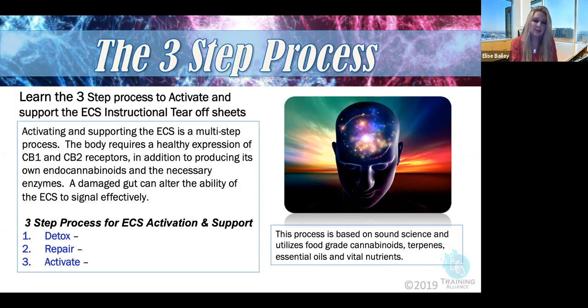Activating and supporting the ECS is a multi-step process, and the body requires a healthy expression of both the CB1 and CB2 receptors, in addition to producing its own endocannabinoids and the necessary enzymes that work to create those cannabinoids. And importantly, a damaged gut can alter the ability of the ECS to signal effectively. Now, it's important to state here that we're all born with a functioning and active endocannabinoid system, and if we didn't have that, we'd have a lot of problems.